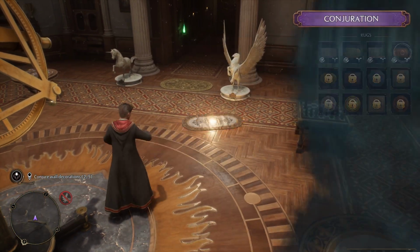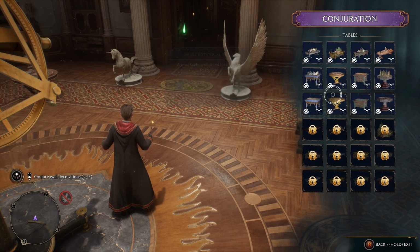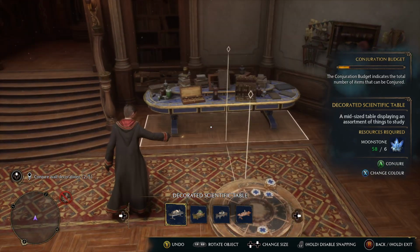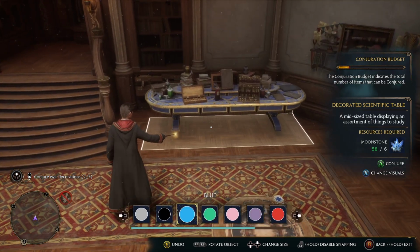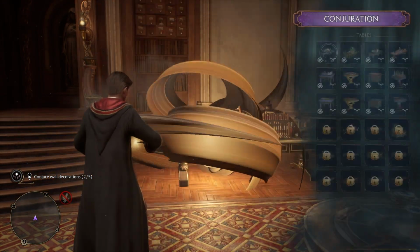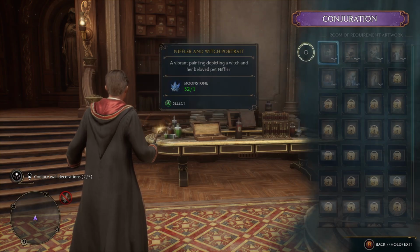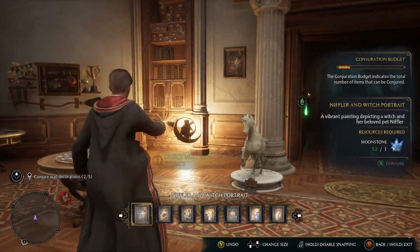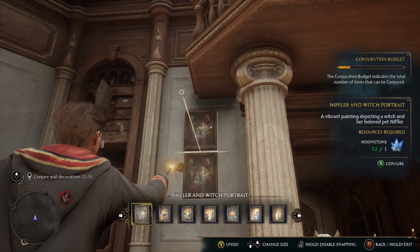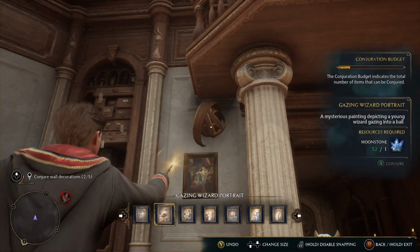Okay. What else are we going to have? I guess we'll have... We could put our table back that we broke. Change colour. Does this count? No. There've got to be wall decorations. Great. Yeah, we'll just have a bunch more painting then. It's the same painting. I want the same painting, jeez.